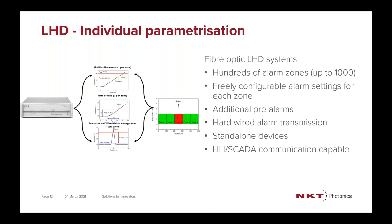So on top of this, we also provide for sure SCADA communication or high-level interfaces. So if needed, in fire detection or in other applications, we can also transmit all the information via typical industrial SCADA protocols.